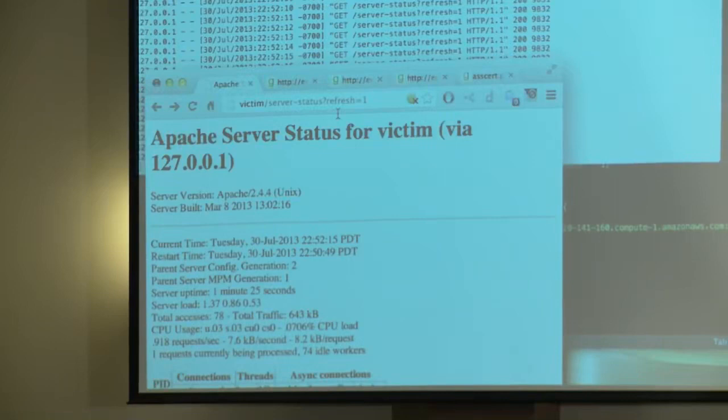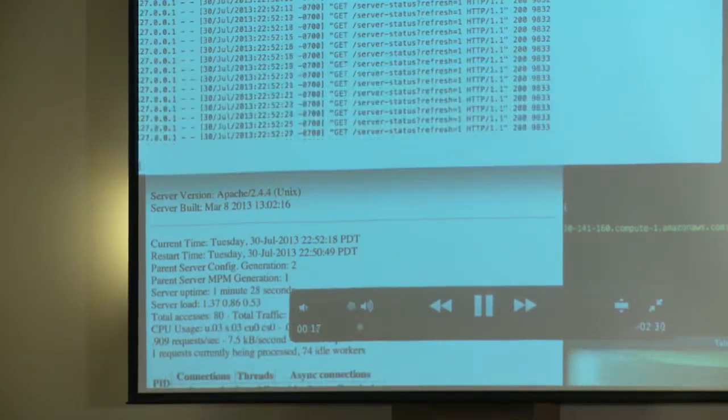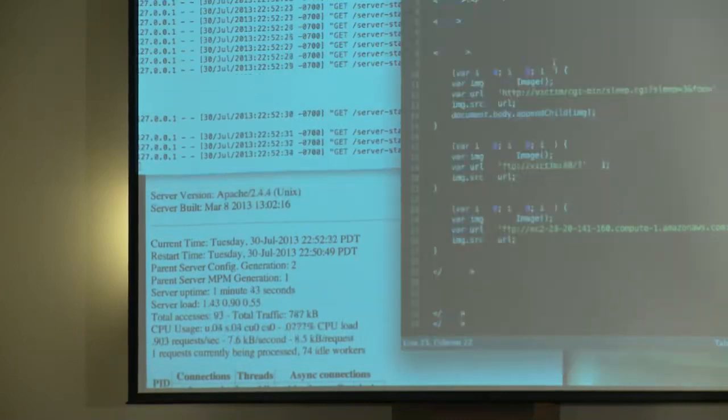And then on the bottom left, can everyone make out these numbers? Are they big enough on the big screen? The number I really would like to focus on is that 1 request is currently being processed. So that's the simultaneous request. 1 request currently being processed is just the refresh, right? So we're going to watch that number. And you can see this is just me proving my log is actually refreshing.